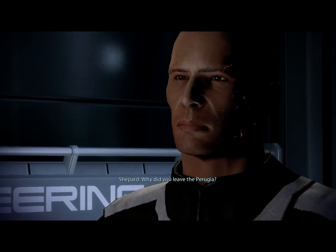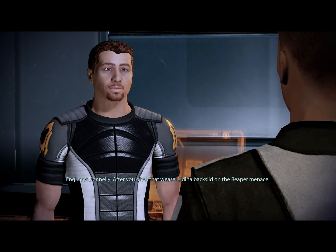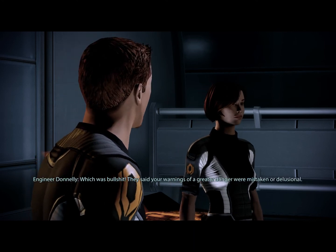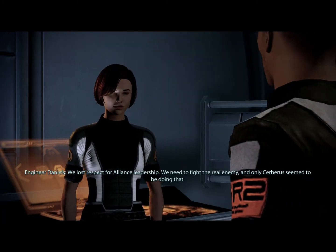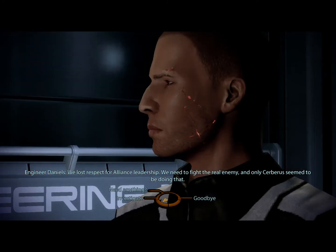Why did you leave the Perugia? After you died, that weasel Udina backslid on the Reaper Menace. They discounted Sovereign as an isolated threat, as a single... Which was bullshit. They said your warnings of a greater danger were mistaken or delusional. We lost respect for Alliance leadership. We need to fight the real enemy, and only Cerberus seemed to be doing that.